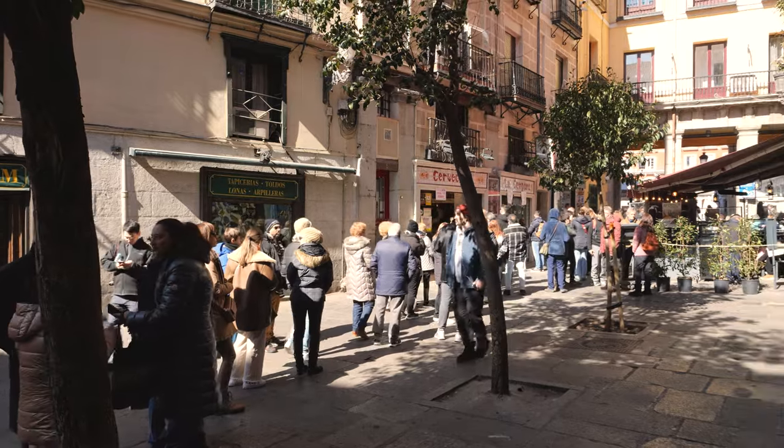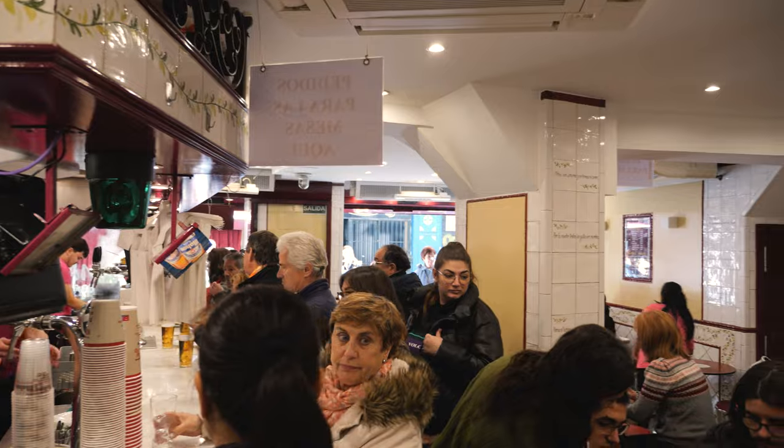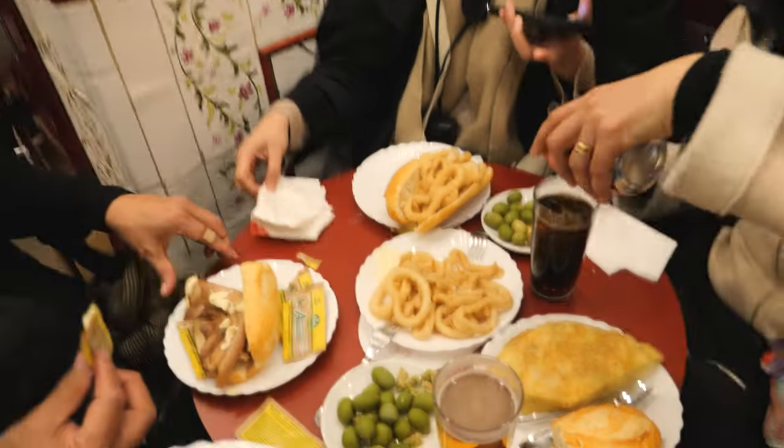It's a hectic and exciting spot with orders rapidly going back and forth, and it's a cramped space as exemplified by our table for four struggling to keep all the food we ordered. Oh, do we even have space for it?